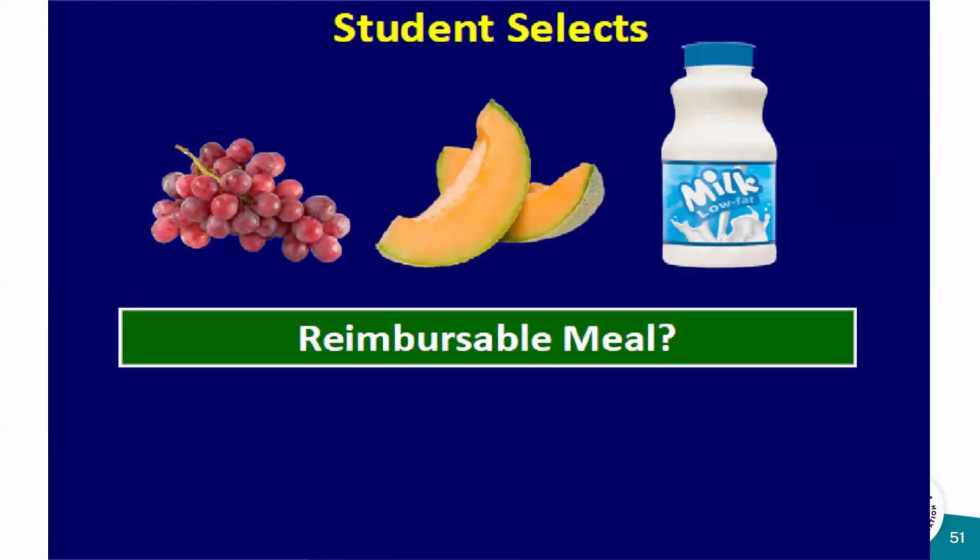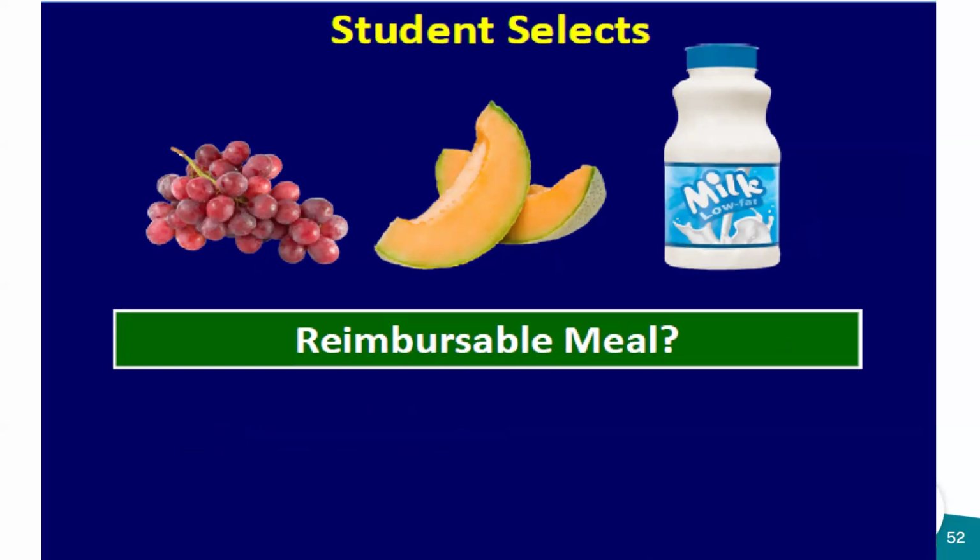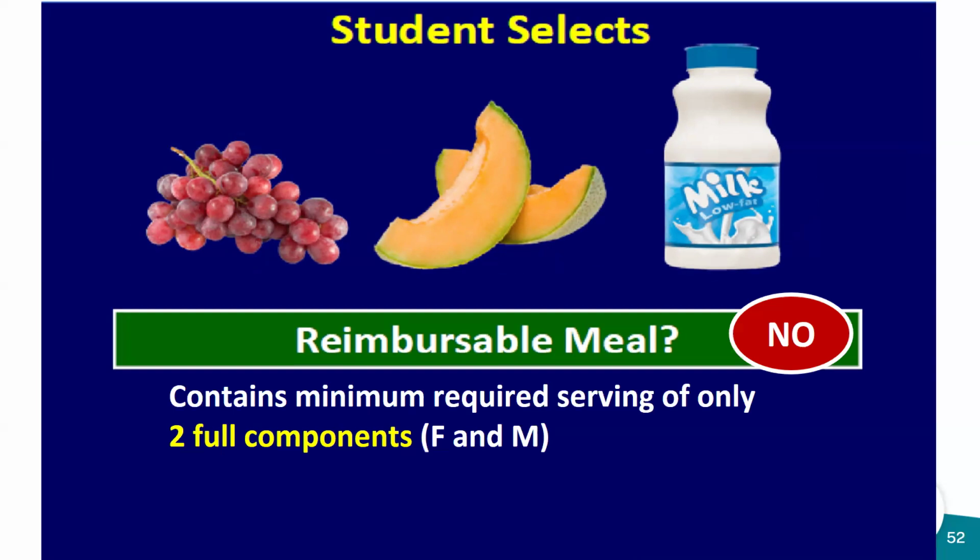And here we have grapes, cantaloupe, and milk. So this student selected the grapes, cantaloupe, and milk. And this meal is not reimbursable because it only contains 2 full components of milk and fruit. So the student would either need to select another component to add to the tray or add a half a cup of vegetable to make this meal reimbursable.